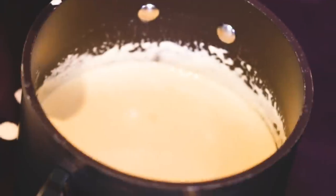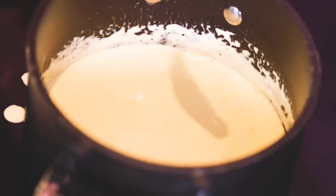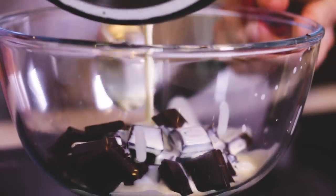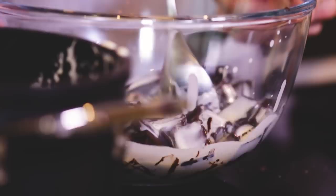When you start seeing bubbles, go. There we go, there's a slight little bubble. Yeah, it's bubbling. I'm going to pour half over the top. Stir now? Yep, and give it a stir.